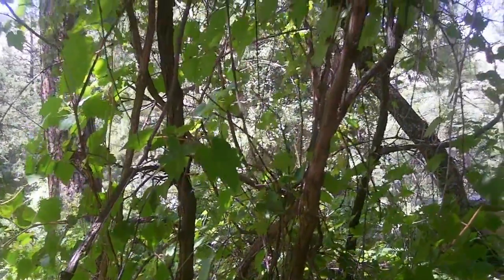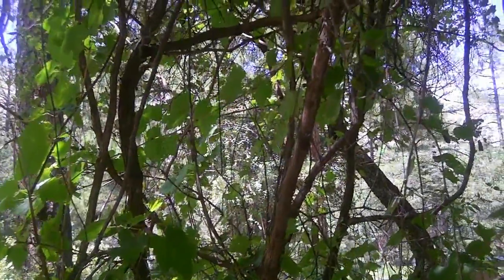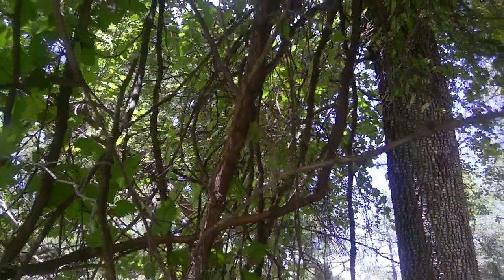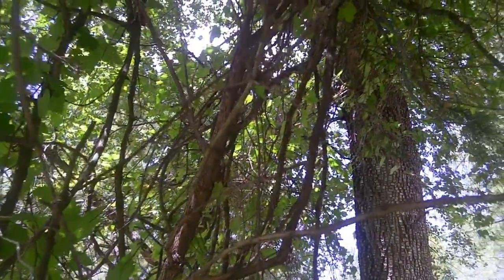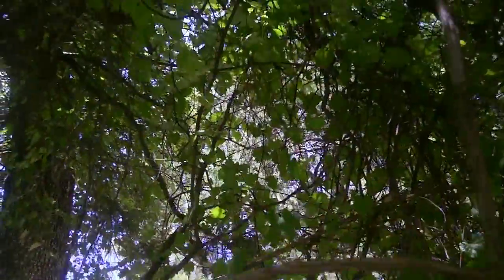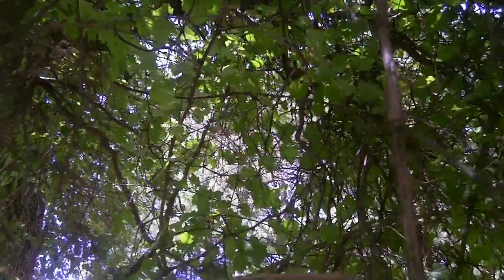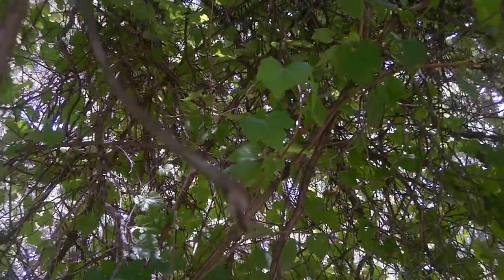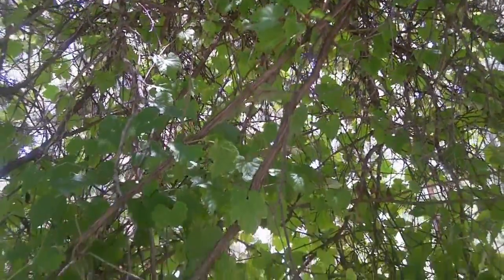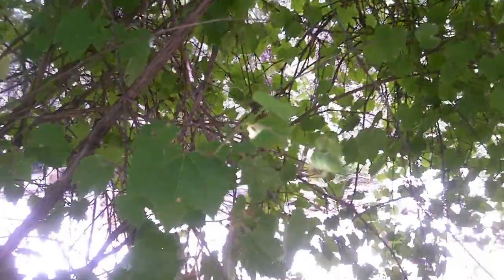And eventually, as the grapevine climbs into these trees, they can suffocate and strangle the tree. But it's also a fantastic food source for wildlife. Birds especially like the fruits. And it's very abundant wild food for us as well. That's grape. Wild Arizona grape.